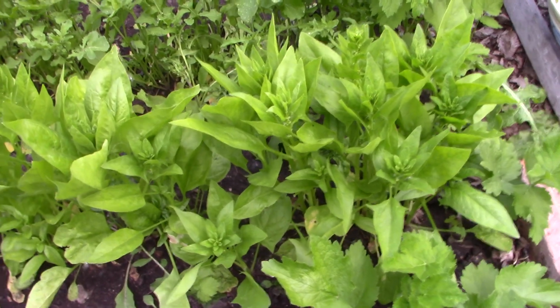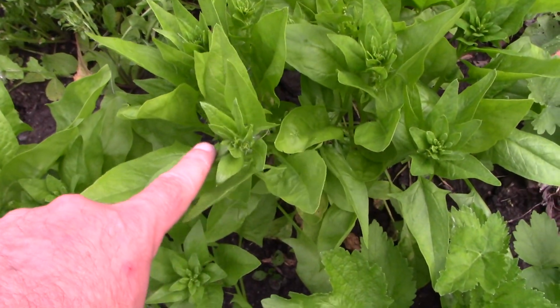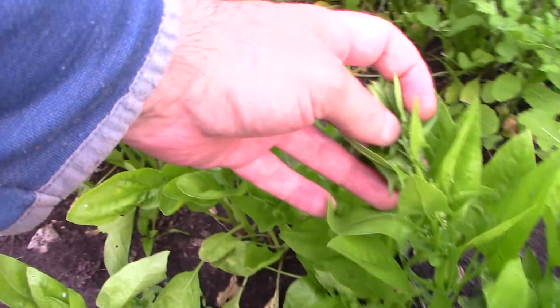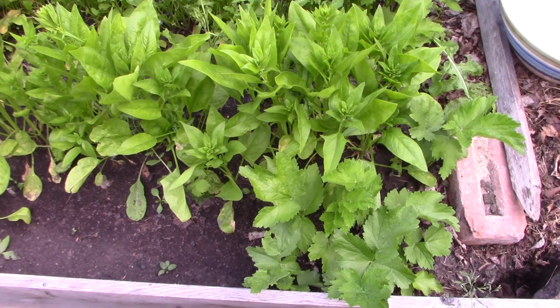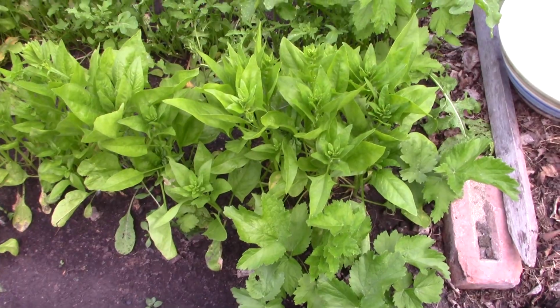But yeah, the spinach is also bolting. See here, starting to form a little seed flowering thing. Here's the seed nodules all up here. Yeah, very technical explanation. But you can still cut off the leaves, they're still good. I'll be doing that, adding it to my salad.